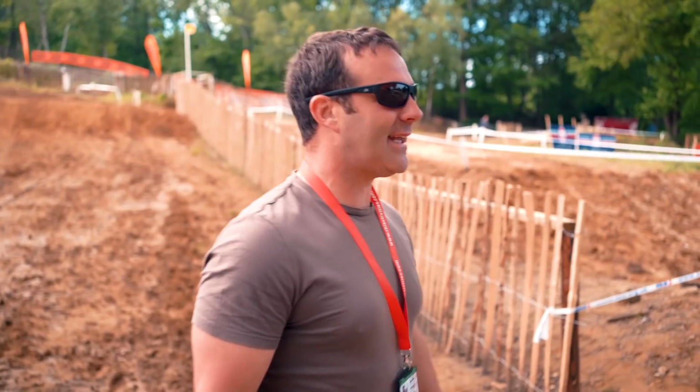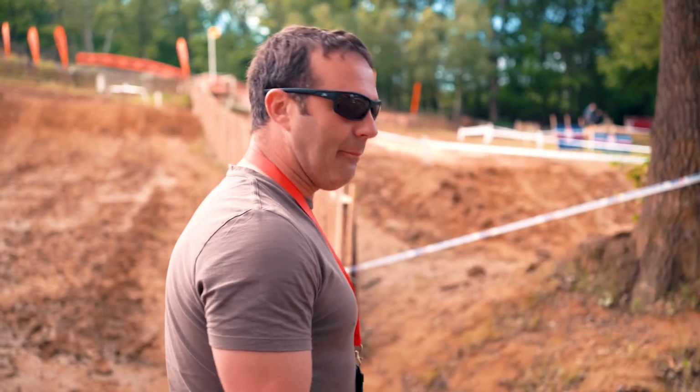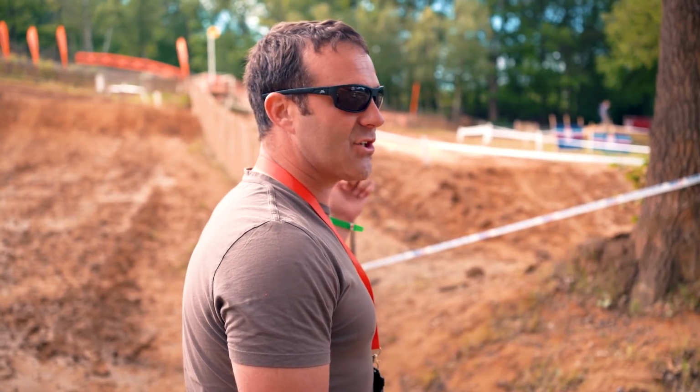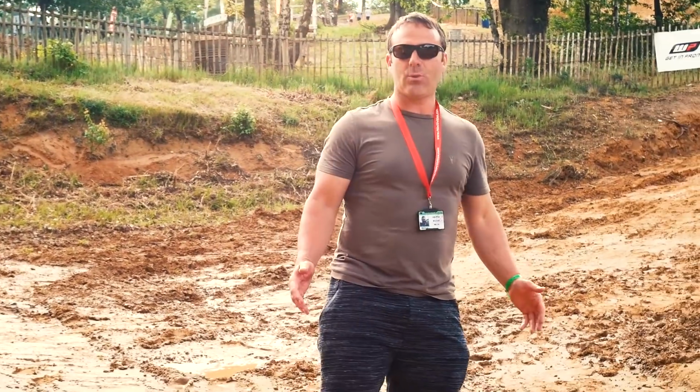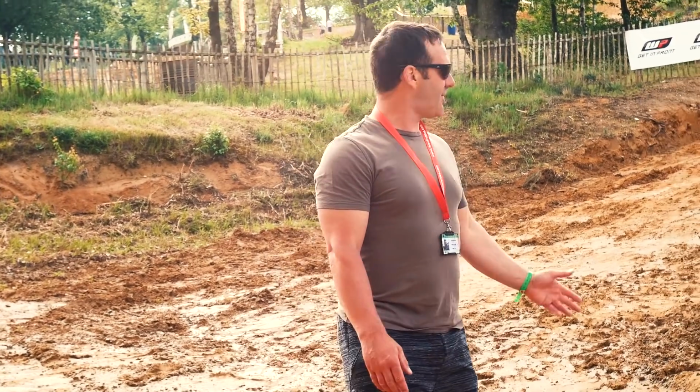We had a lot of rain here on Friday, which obviously helped the track out. It may look a little bit unpolished and unfinished, unlike the start straight, but this is what is going to create the racing throughout the day. So the track is different here at Canada Heights. There's a few little things different.